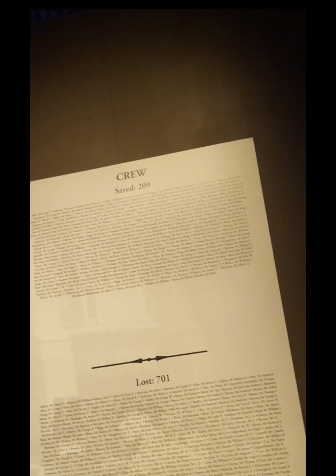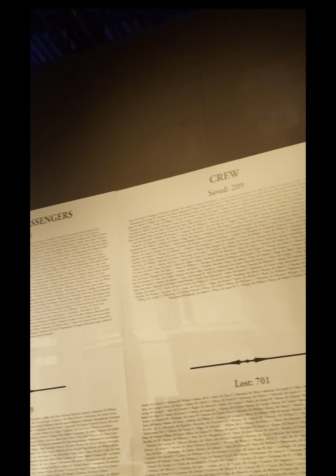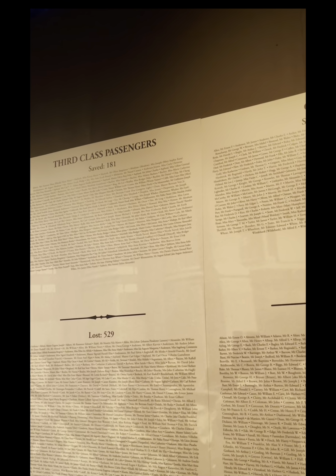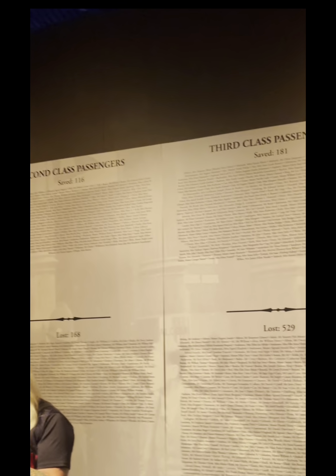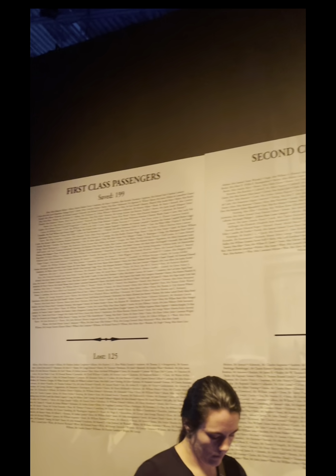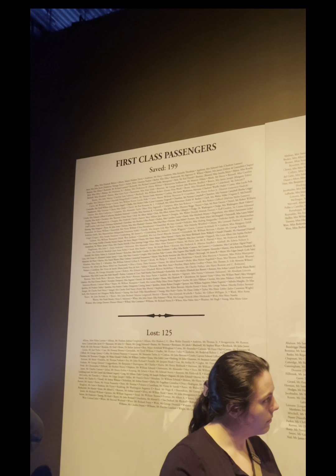So this is a memorial wall showing all the passengers and crew's names. In the crew, 209 were saved, only 22%. In third class, 181 were saved, which is only 25%. In second class, 116 were saved, which is only 41%. And in first class, 199 were saved, which is 61%. The only class where more people were saved than lost.